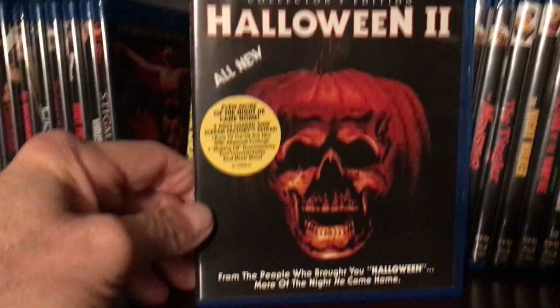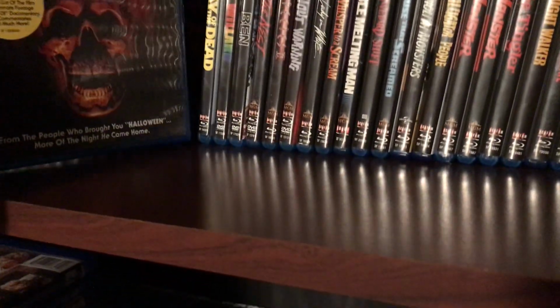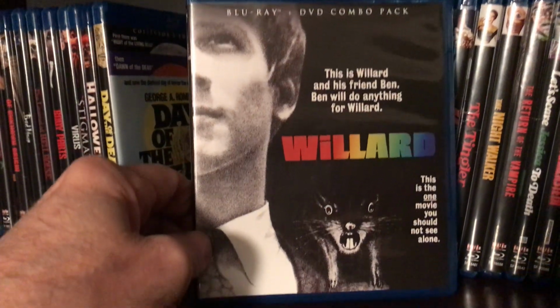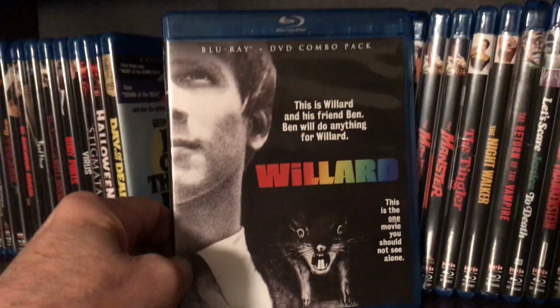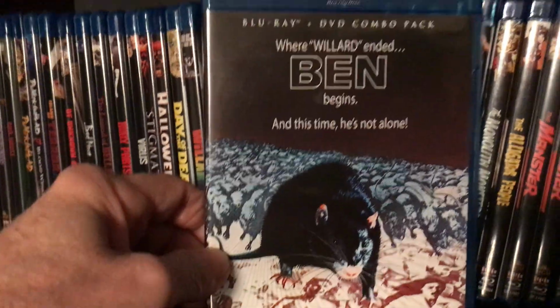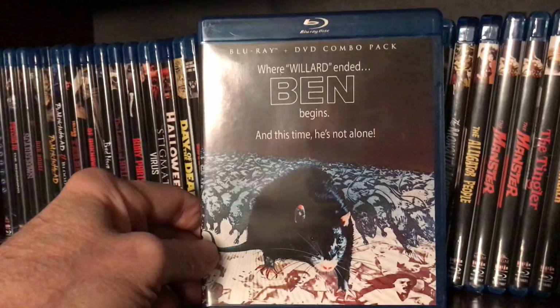Here's Halloween 2 Collector's Edition without slip. I do have this with a slip though. Here's Day of the Dead without the slip, but I do have it with a slip. Here's Willard. This is Willard and his friend Ben. Ben will do anything for Willard. Here's Ben. Where Willard ended, Ben begins. And this time, he's not alone.